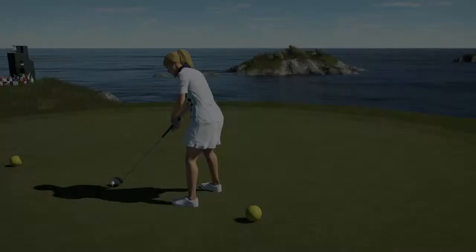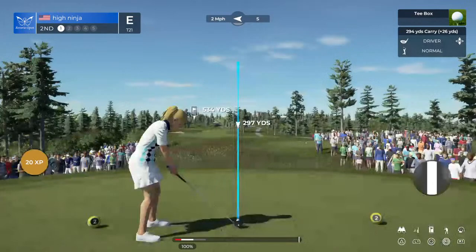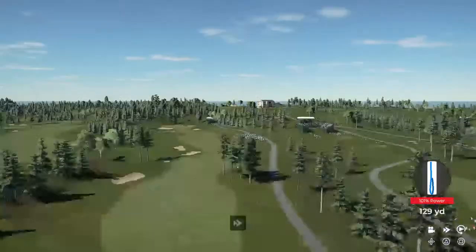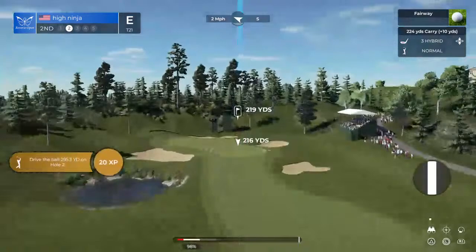Welcome to the tee at this par 5 hole. Go get after it. And after that par, they're looking for something good here. Pretty good shot there. Playing this shot from around 220 yards here.